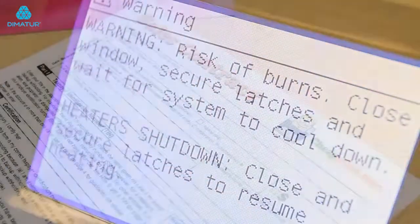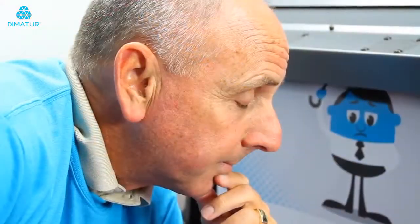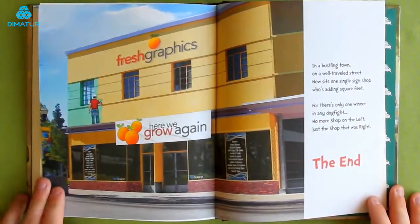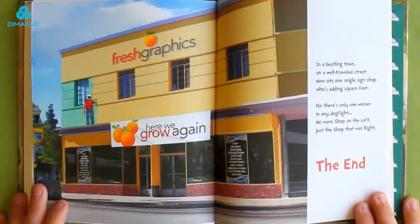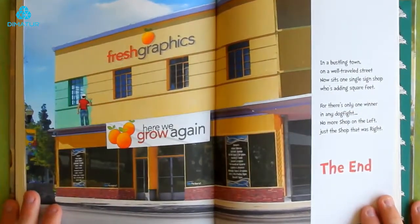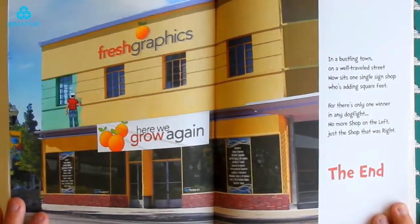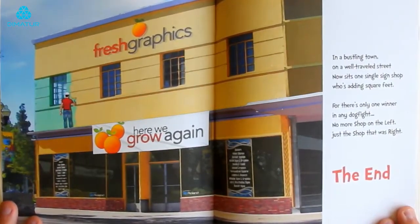If there's a moral to this tale, there's more to costs than just a sale. And on the left, he learned his fate. A dollar short, a day too late. In a bustling town on a well-traveled street, now sits one single sign shop who's adding square feet. For there's only one winner in any dogfight. No more shop on the left, just the shop that was right.